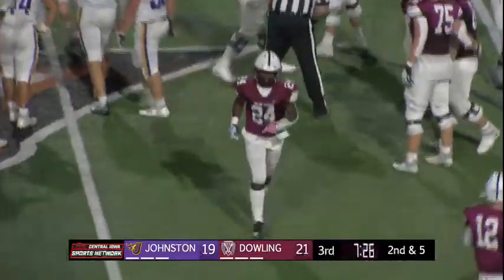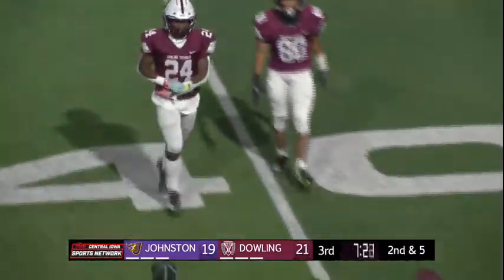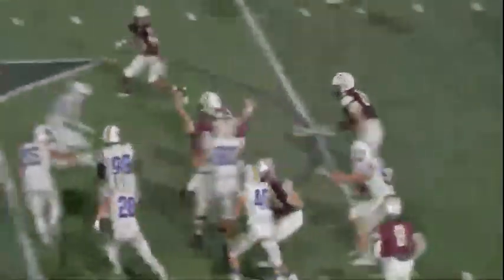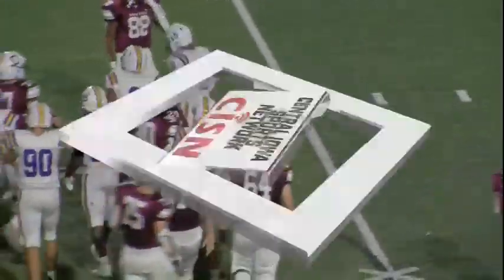For no gain. Jared Klon there for the Dragons makes the stop, and you're exactly right, Mark, because he didn't see anything up close and kept sliding down the line of scrimmage trying to find a little gap to get up into, and he couldn't. Johnston defense rallied and got the stop. Big third down here for the Maroons.